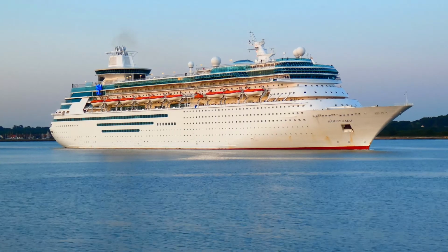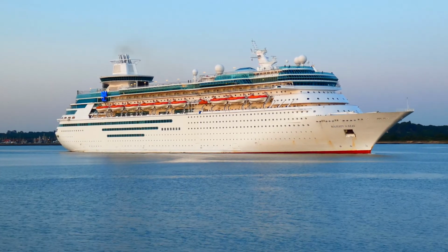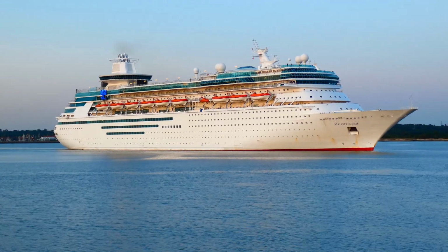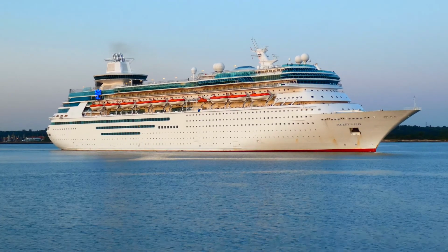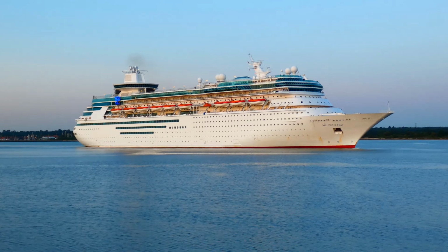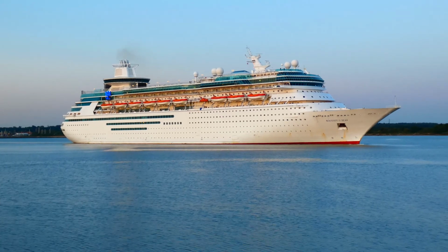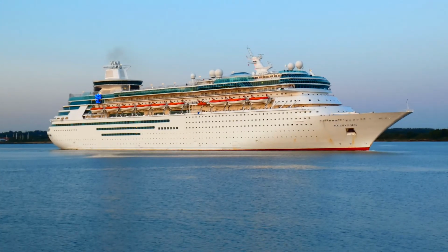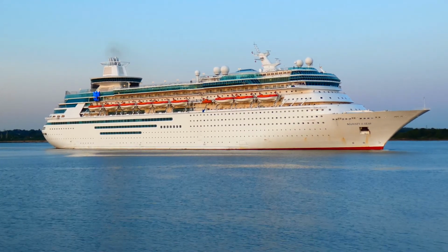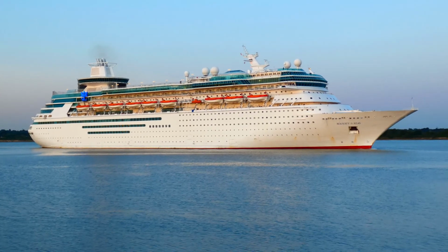To demonstrate how much things have changed since this class of ship entered service with Royal Caribbean, in comparison with Royal Caribbean's other cruise ships that have been built since, this ship is less than half the size of the Freedom of the Seas class ships, and about a third the size of the gigantic Oasis class ships. How much things have changed over the years.